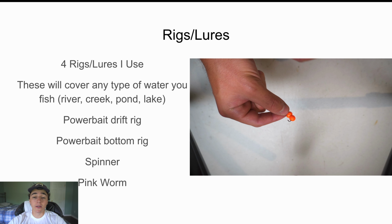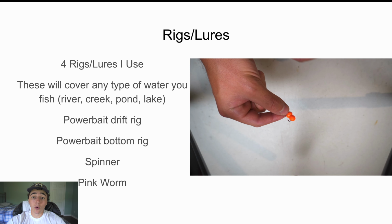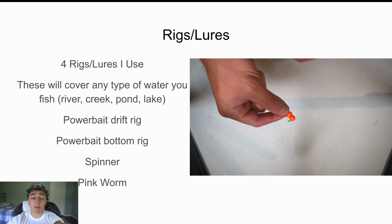The next rig is the power bait bottom rig, and this should really only be used in ponds and lakes. Essentially what's going to happen is the power bait's going to float up about a foot or two off the bottom because it floats. So what you need for this is an egg sinker, a barrel swivel, a size 8 bait holder hook, or a treble hook. And then you just need some kind of a leader material, so you could use monofilament. It should be just fine. I'm using braid for all of these just because it shows up better on camera.